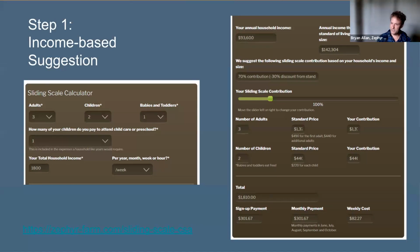I did the same. You can check it out here at that website address. There's also one on Zenger Farm's website, which doesn't have a different cost if you have a different number of adults or kids. Next slide.